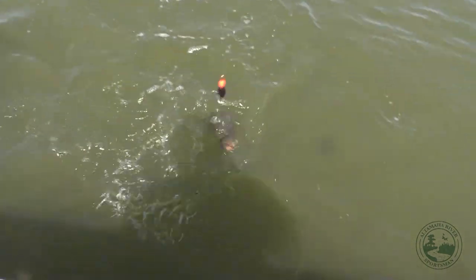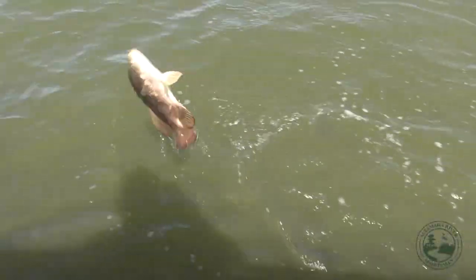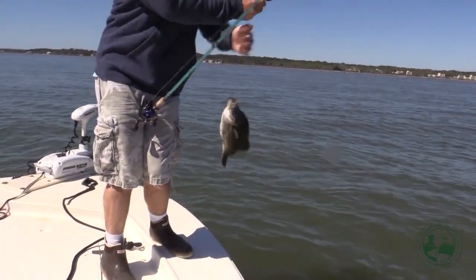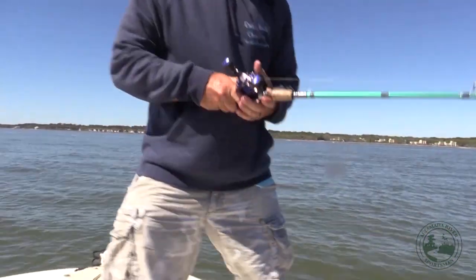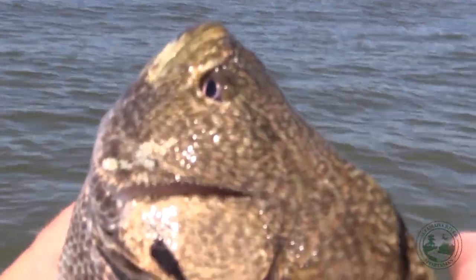Now he ain't gonna make it. He's a little short on one end. Nice. Even he'll get you. He got sharp gill plates right there. Hey, that'll get you. See? He's got real sharp serrated gill plates right here to cut the line, cut you.